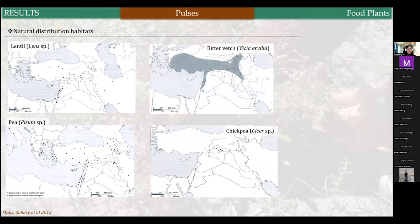We think this change is significant, especially when we look at the natural distribution habitats of these taxa. Lentil is not a local Central Anatolian plant based on today's distributions. However, bitter vetch naturally grows more abundantly in the Central Anatolian region based on Zohary's work. And this brings out the question whether there was a tendency for choosing a more local pulse type plant.